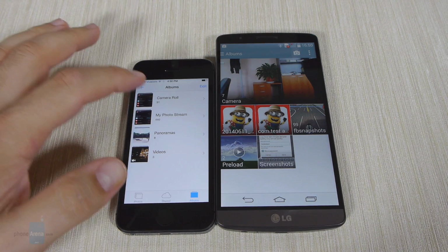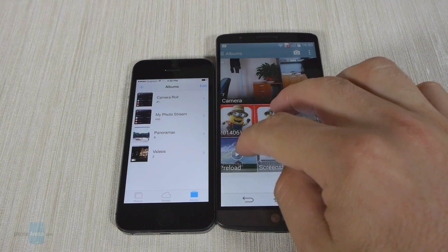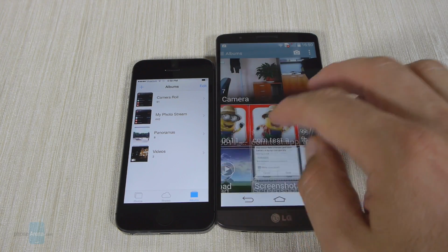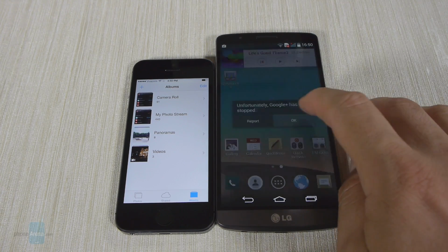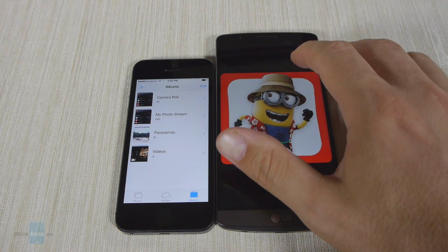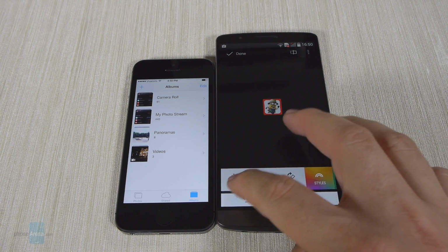The iPhone 5s gallery, as well as the one on the G3, offer grid thumbnail view of your photos and videos. LG lets you pinch to resize the thumbs in the gallery, but the editing options aren't built in, unlike the photo editing on the iPhone 5s. Instead, upon pressing the edit button, LG offers to take you either to Google Photos or the preloaded Photo Punch application, which has a tailored editing interface.